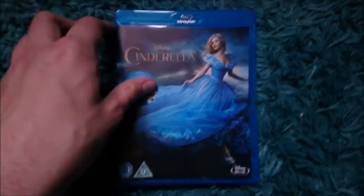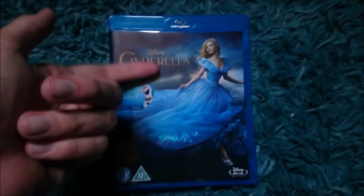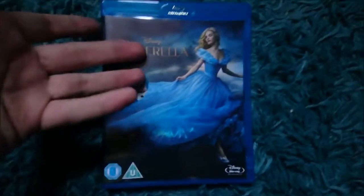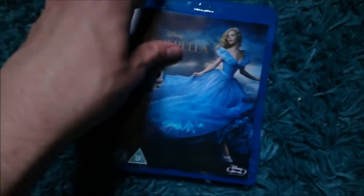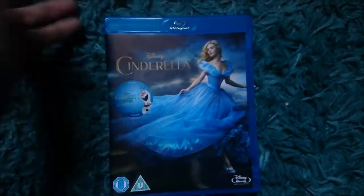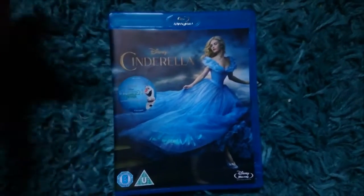Then we go on to my live action ones, which I only own a couple. Cinderella. I don't even own the classic of this one, I'm sure you've all noticed. I do like the classic. That was one I liked as a kid. I know I said I didn't like Snow White, but I did like Cinderella as a kid, the classic.